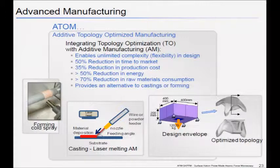I want to drop forward to, I skipped some stuff here. Let me talk about manufacturing, because this is really what I want to stimulate the discussion about. Everybody in this room knows, and the Secretary talked about this, the significant investment that we're making in manufacturing technology and advanced manufacturing in the company. I want the focus of that not just on manufacturing, but on the interface between manufacturing and material sets and material technology. This is something we call ATOM, which is Advanced Topology Optimized Manufacturing, or Additive Topology Optimized Manufacturing.